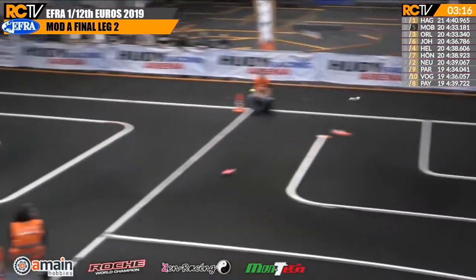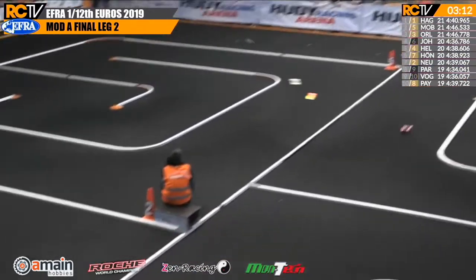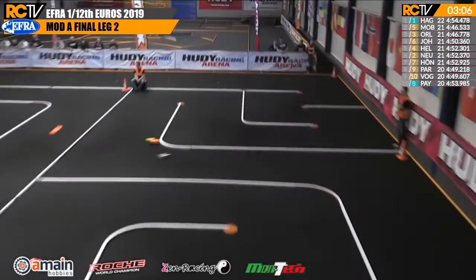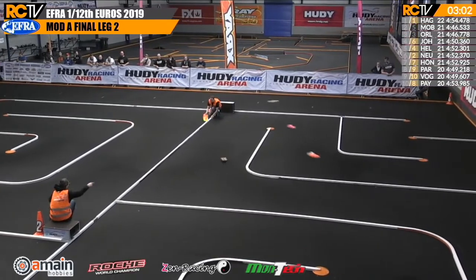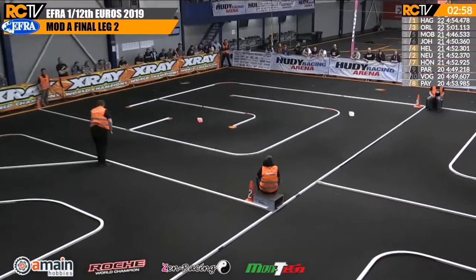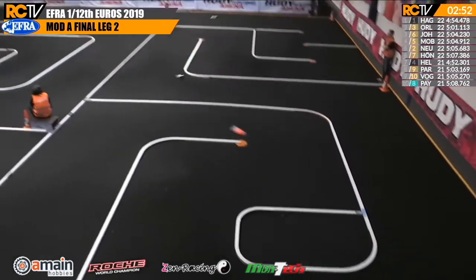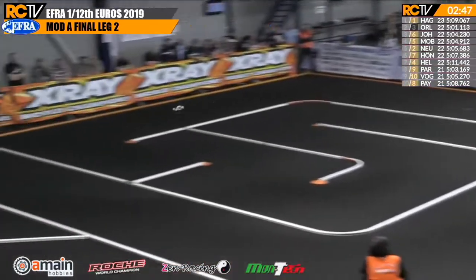Through the Rochard, down the main straight. Montec M up towards the Zen Z. Flick through there into the A-main chicane. Orlowski wants through. And under pressure, it's off. And who was that? That was Helkvist. Okay, I saw a white and green car off. That was Helkvist, not Alex Hagberg. I thought for a moment there. So Michael Orlowski now up into second. That's where he finished the first leg.